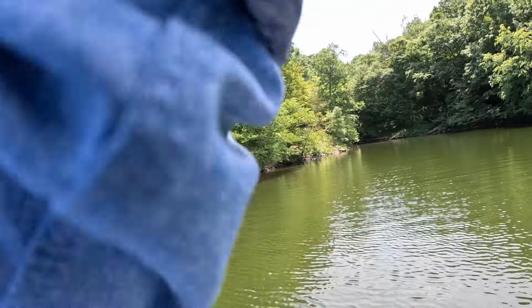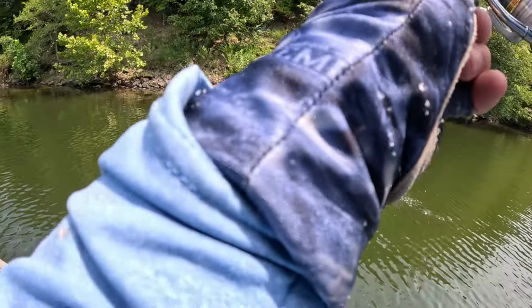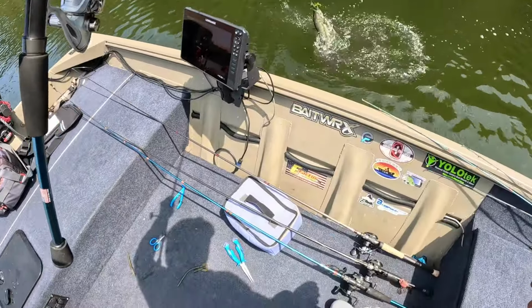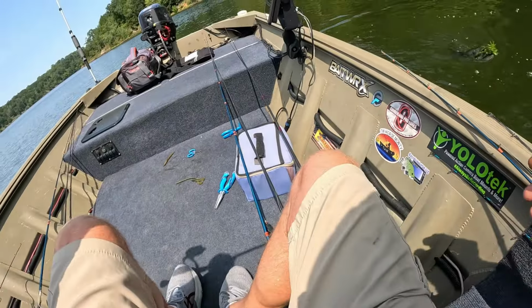Come off that log over there. Oh, that's a good fish. Good fish, man. Neko rig. So you don't have to use that front looker to catch fish.